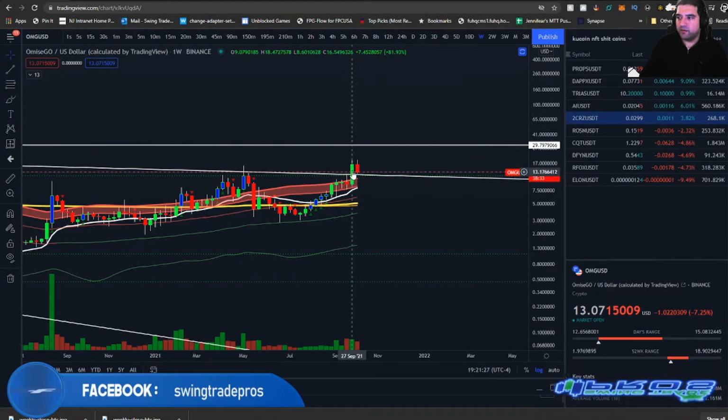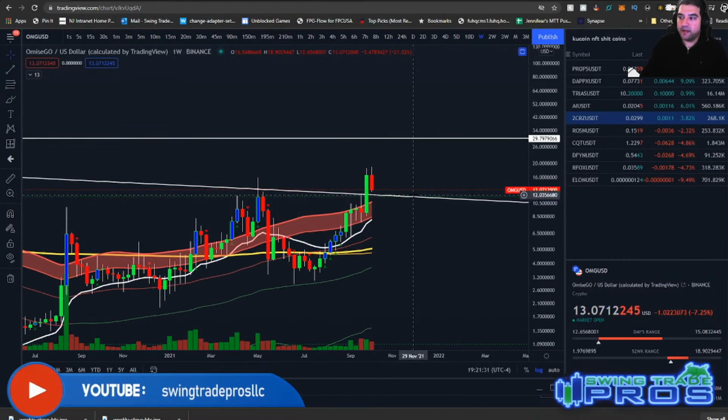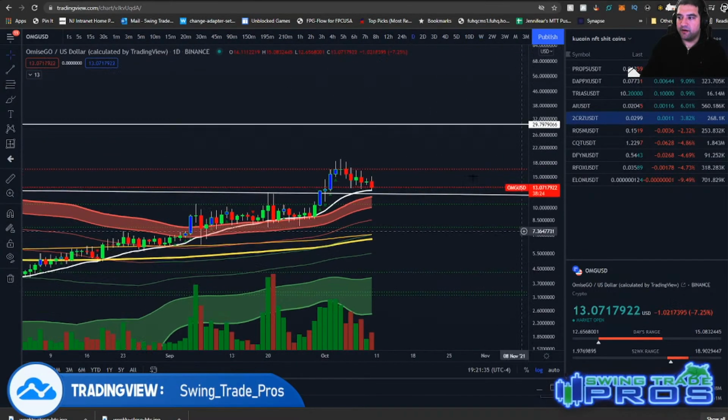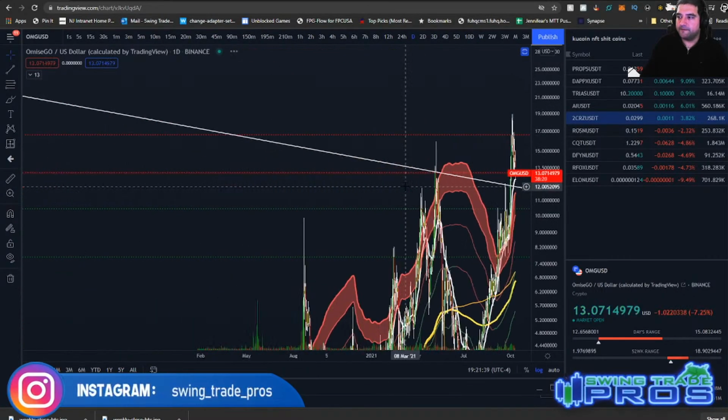The weekly, right? Weekly broke out. This is the back test on OMG. Yeah, this could be setting up for some long entries down here if the 21 holds up and you hold above this trend line, right?